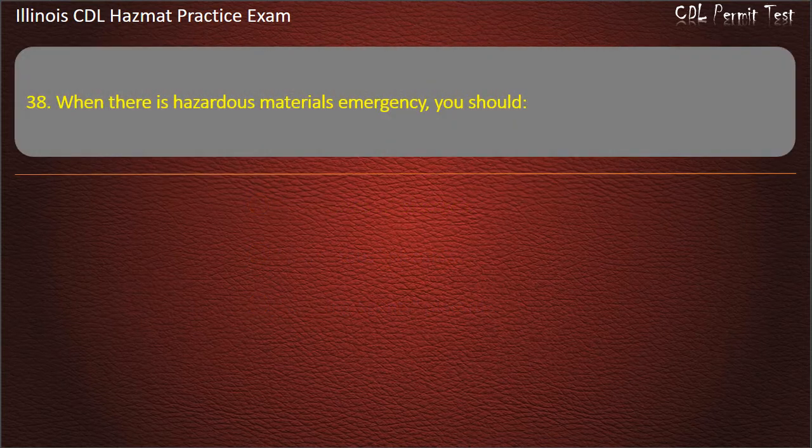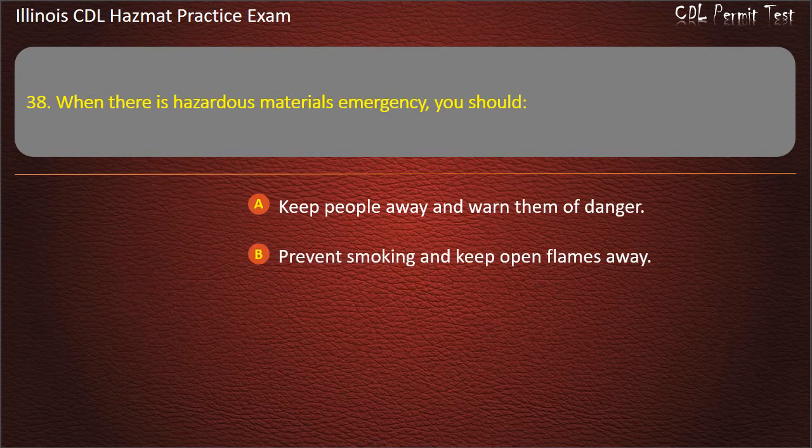Question 38. When there is a hazardous materials emergency, you should keep people away and warn them of danger. Prevent smoking and keep open flames away. Do both of the above. Answer. Do both of the above.